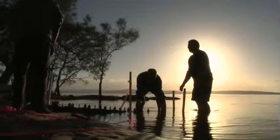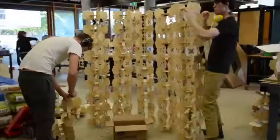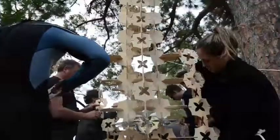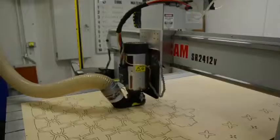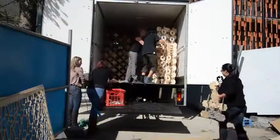We really wanted to collaborate on this project. Bark Lab was set up as a laboratory of ideas and a collaboration, and so we worked with the University of Queensland School of Architecture students who came on board, and we just built this fantastic team who did all the CNC routering and the laser cutting and then the assembling, the transport, and we spent a good week here doing the install. It was just a whole lot of fun, team building and character building.